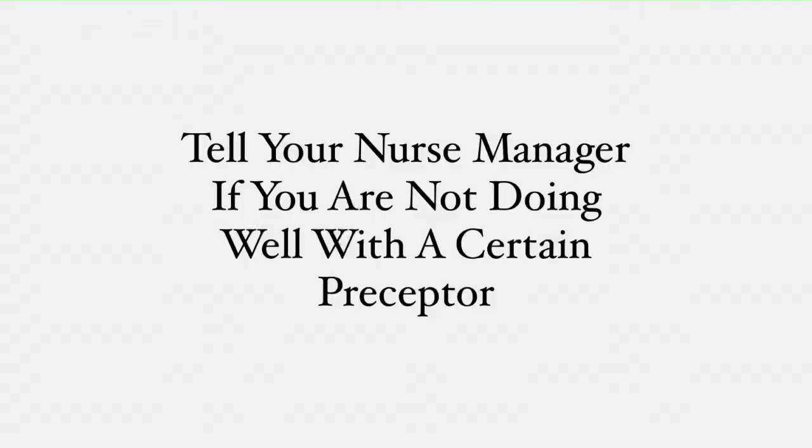Okay, I have 2 tips left. The second to last is to make sure that if you are not vibing with your preceptor, talk to your nurse manager. They're the first one you should go to. And a lot of times they've placed you with a preceptor for a reason. Maybe you're not the best at time management, so they've given you a stricter preceptor who's like, okay, chop chop, let's get this done, on purpose to try to help improve that. It doesn't mean that they're sending you somebody to micromanage you.